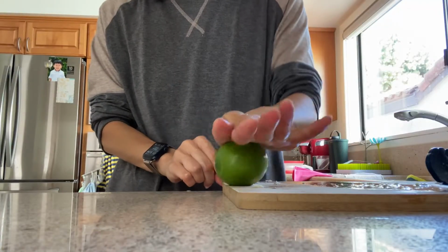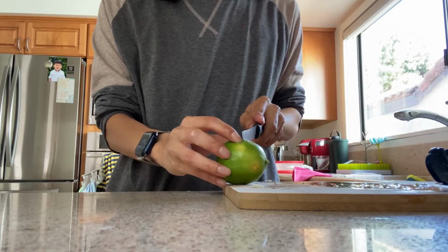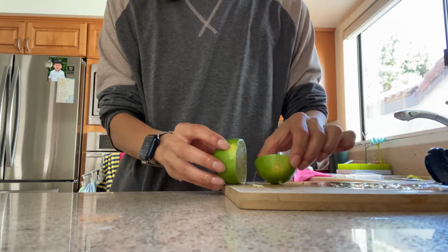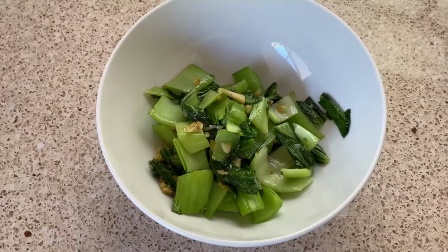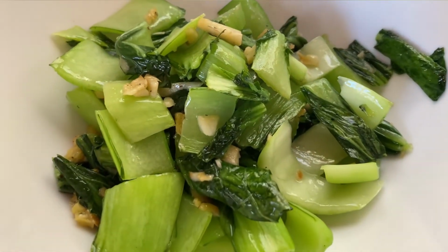Now while that's going, I'm just going to cut up my lime. I want just a couple tablespoons to top my fish with later. And a great trick to get the juices in a lime flowing is to just roll it a couple times on your countertop. Now that my bok choy is done, I'm just going to set it aside. It came out perfectly. Soft, but still a bit of crunch.